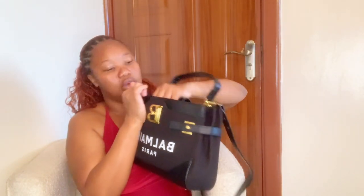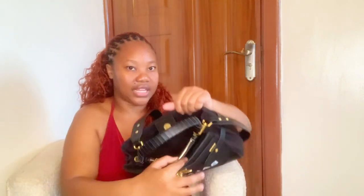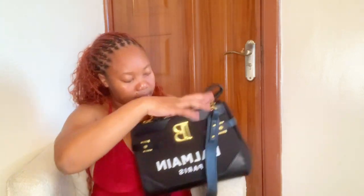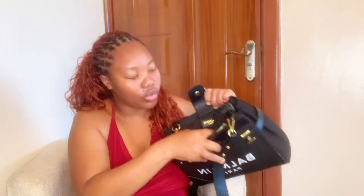So inside, it has this compartment where you can put tiny little things. Then it has that long compartment. Then it has a divider on the inside, and the divider has a zip. I don't know why it's kind of stuck. Then it has the Balmain logo over there and this other compartment, and then it has this part for closing. So I believe you close it on the inside, not the usual outside, and then it's like that.